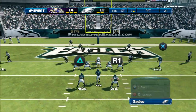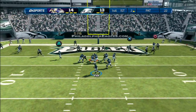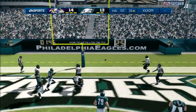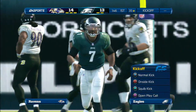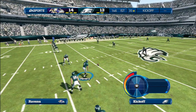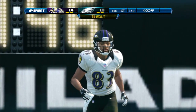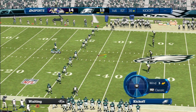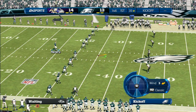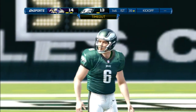Lining up now for the two-point conversion. He'll throw it over the middle, and they will not convert here on the two-point conversion. Good stand by the defense. They're lining up here for the onside kick. Eagles getting set for the kickoff. That'll stop the clock with that timeout.